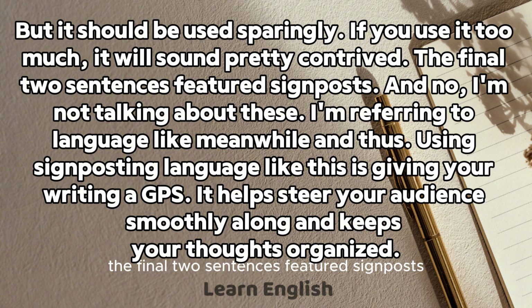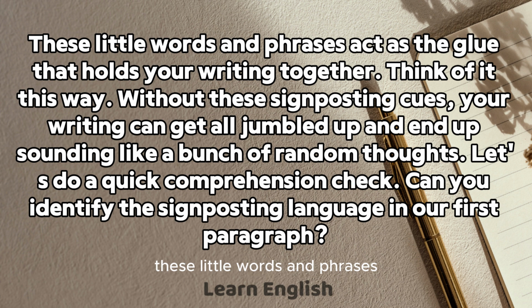The final two sentences featured signposts. And no, I'm not talking about these. I'm referring to language like meanwhile and thus. Using signposting language like this is giving your writing a GPS. It helps steer your audience smoothly along and keeps your thoughts organized. These little words and phrases act as the glue that holds your writing together. Think of it this way. Without these signposting cues, your writing can get all jumbled up and end up sounding like a bunch of random thoughts.